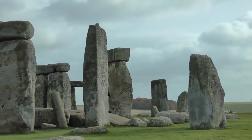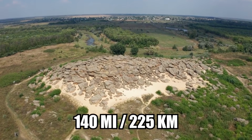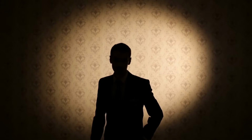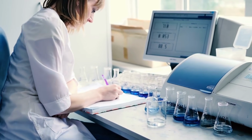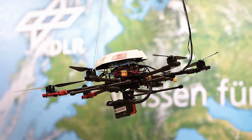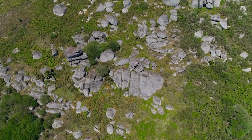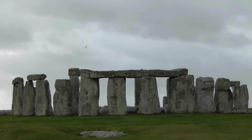Many of the smaller blue stones, on the other hand, were sourced from over 140 miles away in the Preseli Hills of Western Wales. Thanks to the man's decision to return the property to the English government, scientists can now say where the stones come from and are hoping to use LiDAR to make high-resolution maps of the area, showing where the stones were cut and how people in Neolithic times were able to carry the stones such long distances.